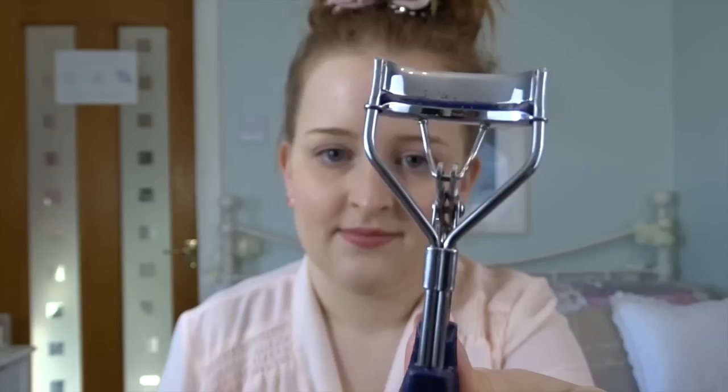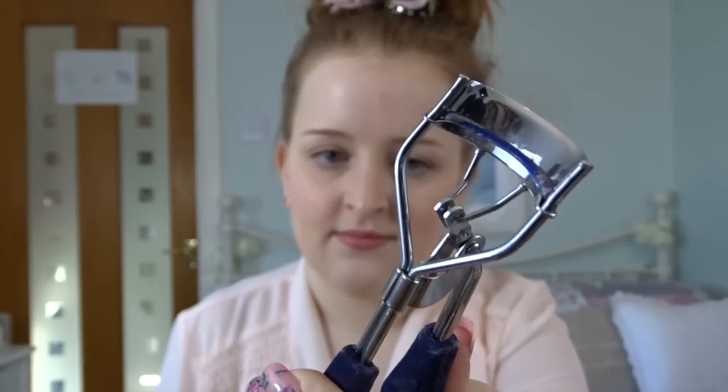Last thing for tools is a pair of eyelash curlers. I don't care where you get these from. You can get them from Primark, you can get them from Superdrug, Boots, you can get them from pretty much anywhere. The reason why is because eyelash curlers are really good for giving you a little bit of an extra boost. So if you don't have a lot of time in the morning, then you can just simply put a little bit of foundation on if you need it, curl your eyelashes out, put a bit of clear or black mascara on, a little bit of lippy, and you're good to go really.